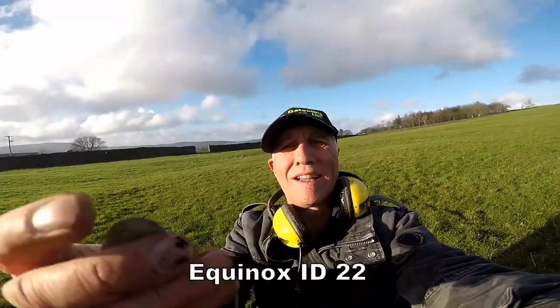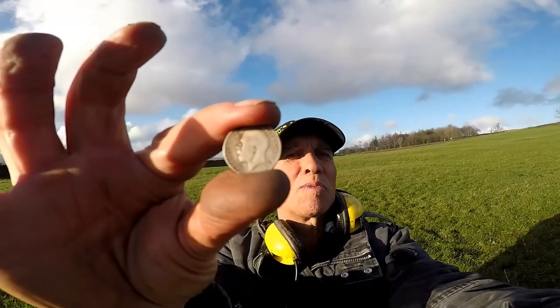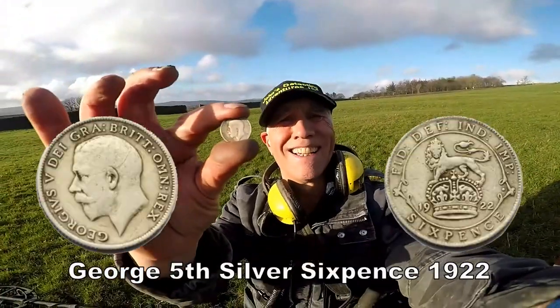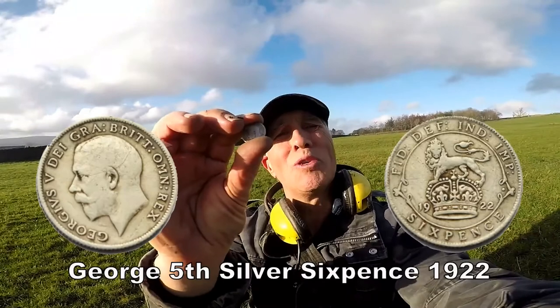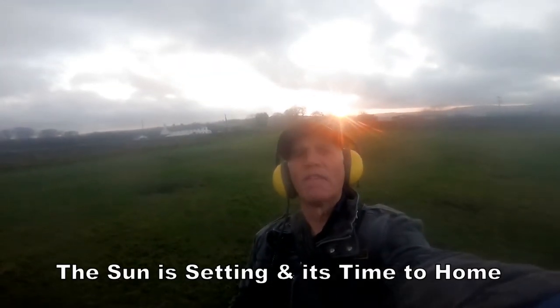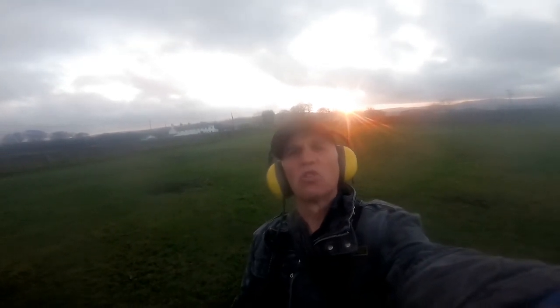Four silver so far. That's another George the Fifth sixpence, and it is a 1922 again, so I've got two of them today. Another silver, four silver, and counting. Absolutely superb. The sun is going down and we've had a terrific day. Fantastic, four silver and loads of other coins.